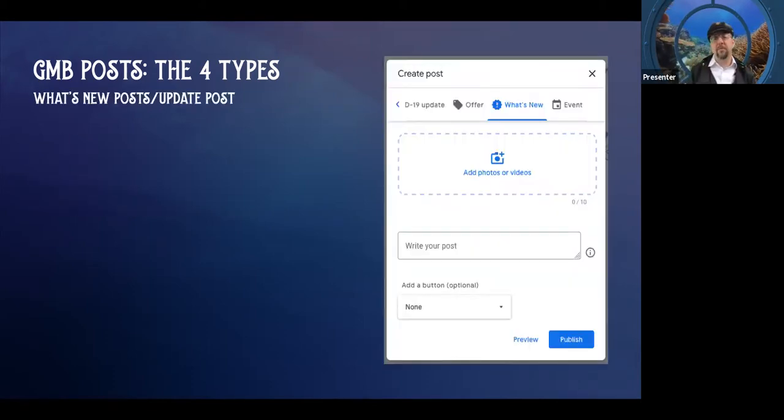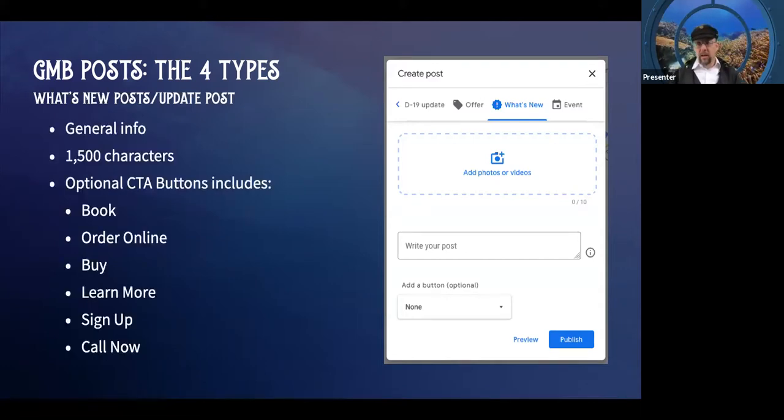So here's an example of what a what's new post looks like. These are going to contain your general information. You've got 1,500 characters. You've got optional CTA buttons, including book, order online, buy, learn more, sign up, and the call now button.